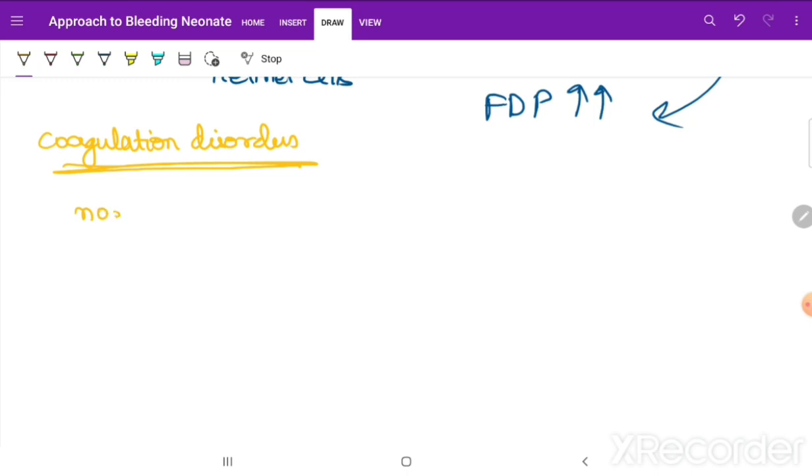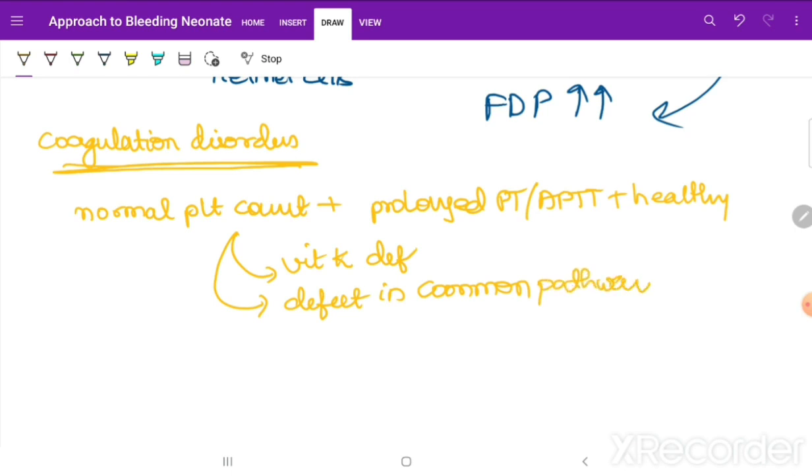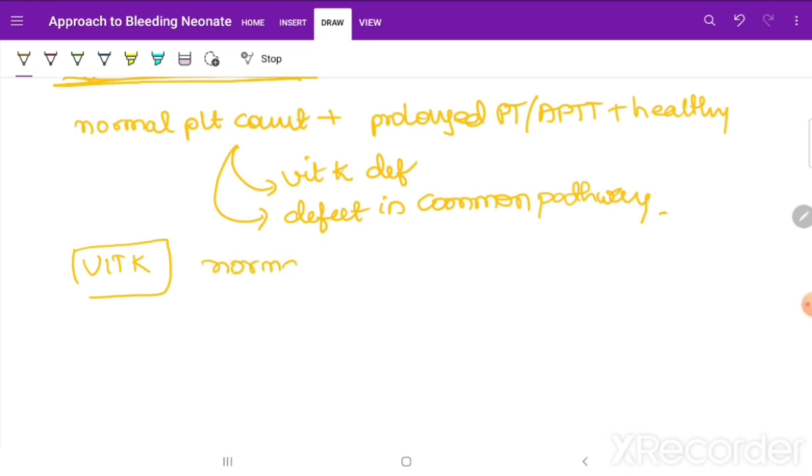So in the first scenario, now these are all coagulation disorders. So these will have no platelet abnormality. There's a normal platelet count, and there is prolonged PT or APTT, and the child is healthy. So what are we suspecting? There are two differential diagnoses. Either the baby is having vitamin K deficiency, or there is a defect in the common coagulation pathway. Common pathway defect. Okay. Now in this, if you give vitamin K to this baby, what will happen? It will normalize the PT and APTT. So this will prove that this is HDN due to vitamin K deficiency.